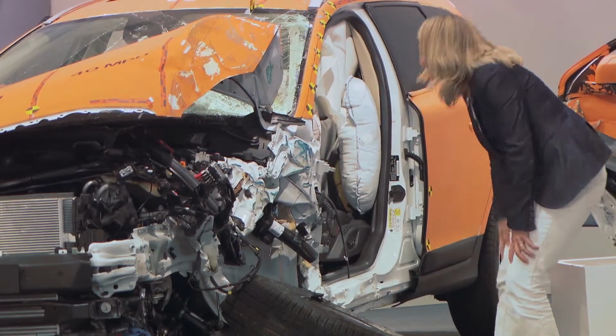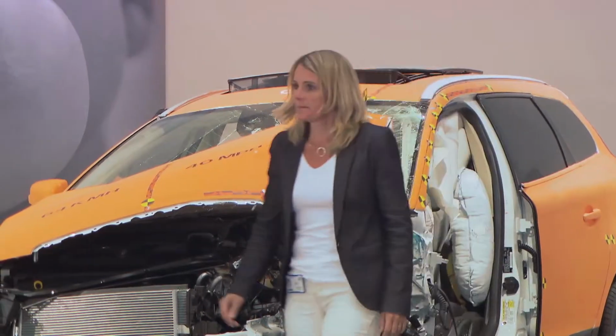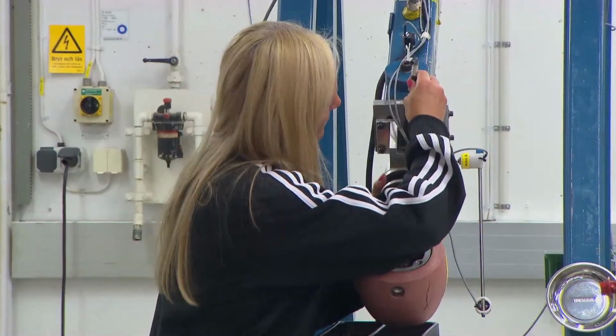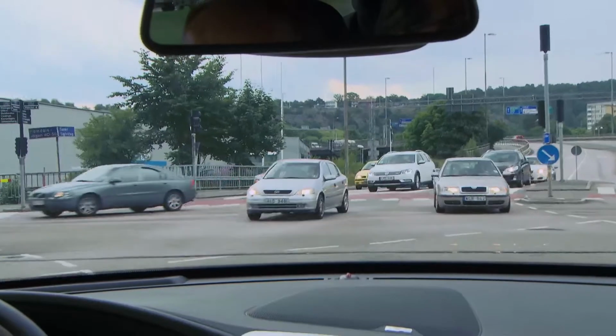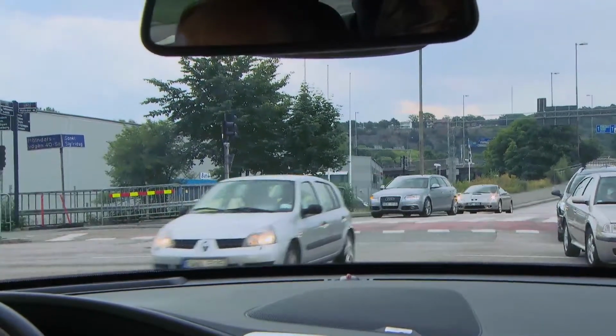Lotta Jakobsen, who has 25 years of experience in car safety research and development at Volvo Cars, is proud the new model contains two world firsts. One of the world firsts for this new XC90 is that we add a functionality to our city safety, our forward collision warning and auto brake functionality. We add a braking functionality when the car is turning and there is an approaching car.